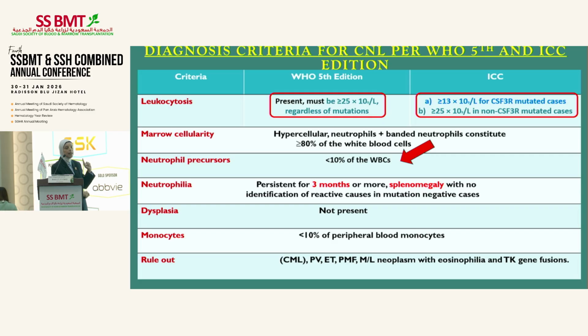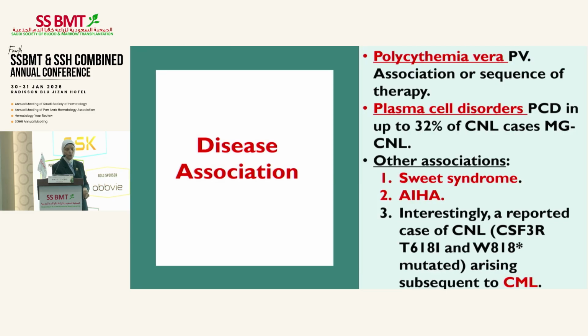I should have less than 10% neutrophil precursors in the peripheral blood and no dysplasia in the bone marrow and less than 10% monocytes. If I have an increase of more than 10%, I will go to the category of chronic myelomonocytic leukemia. Now, misery likes to be in groups.